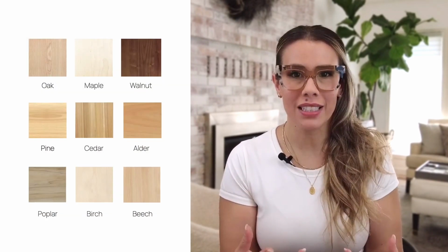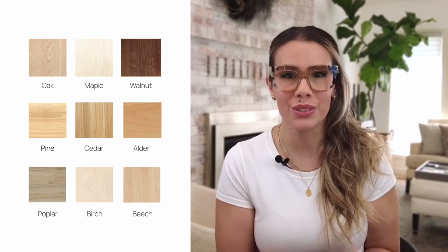Nothing screams more inauthentic to me in interior design than inappropriately placed wood species. We want to think regionally. What is in your country of origin? That is the perfect place to start when deciding what kind of wood to include in your home.